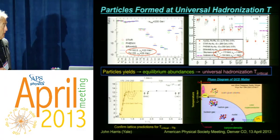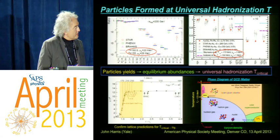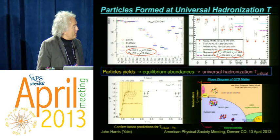So these temperatures as represented by the ratios, meaning that the quarks and gluons hadronize at this temperature as it cools down, are quite representative of what's predicted by lattice QCD.